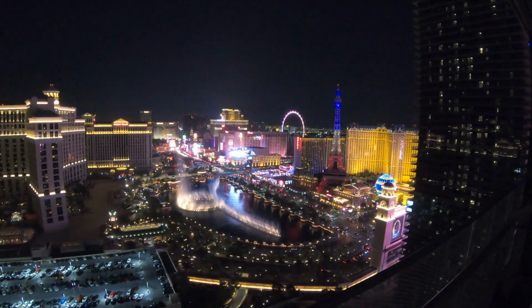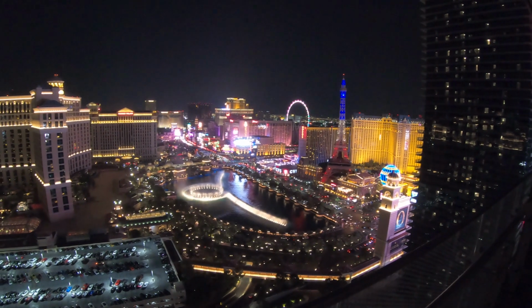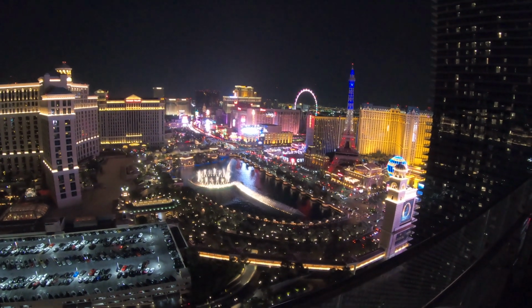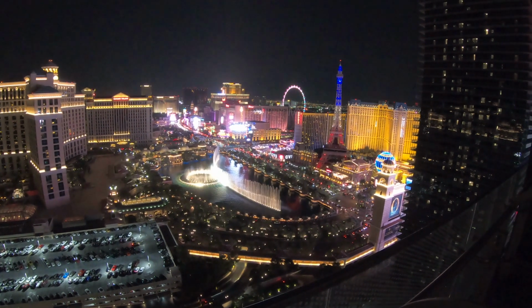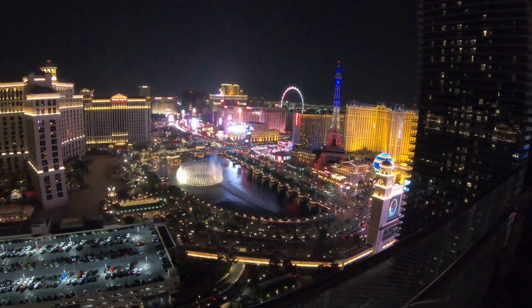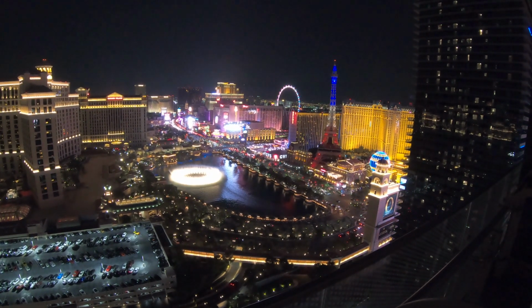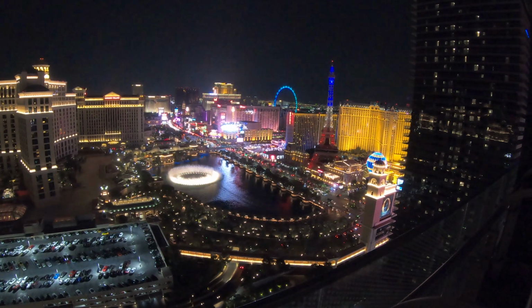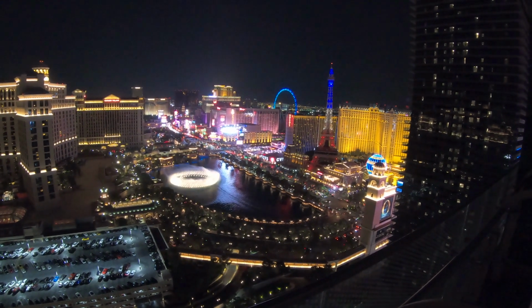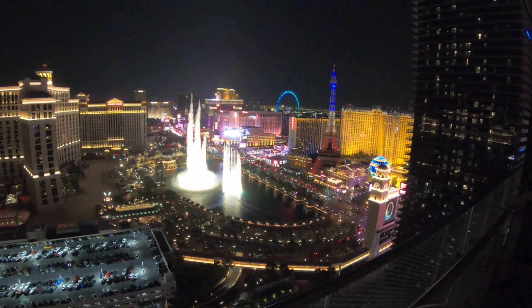And of course, if you think the fountains are beautiful in the daytime, they're simply stunning at night. The view here was really perfect. Again, between the Bellagio fountains, the Eiffel Tower, the High Roller observation wheel, lots of things to look at here if you want to sit down at the end of a long day walking around the Strip and sit down with a cocktail. Great view, great balcony. I really had a good time here at the Cosmopolitan.